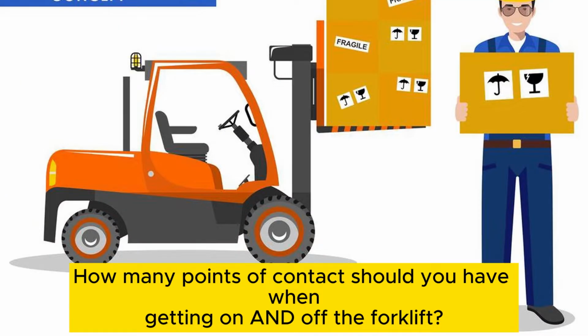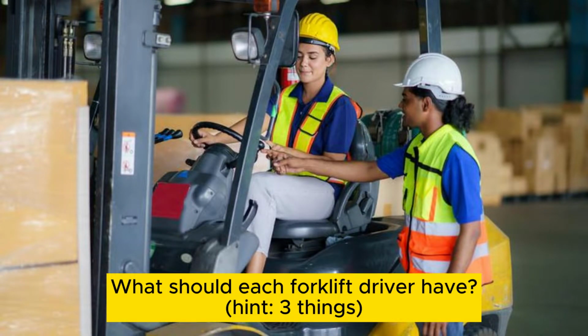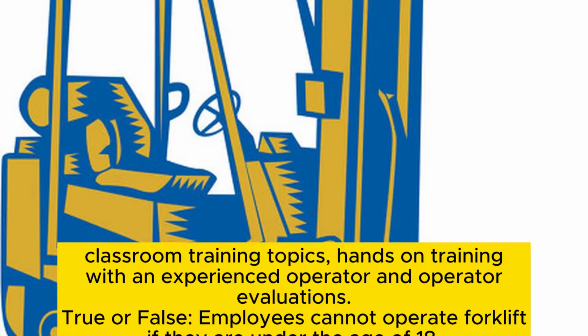How many points of contact should you have when getting on and off the forklift? 3. What should each forklift driver have? Hint: 3 things. Classroom training topics, hands-on training with an experienced operator and operator evaluations. True or false? Employees cannot operate forklift if they are under the age of 18.